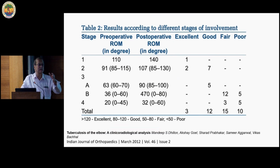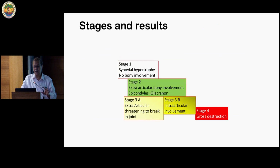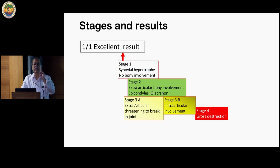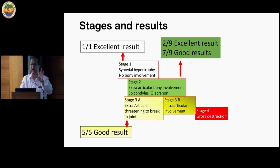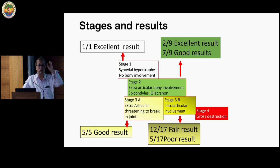What were the results? Why have they classified this? So the results in stage 1, where of course there was only 1 patient, it's not all that common, was excellent. Stage 2, again extra-articular, not going into the joint, generally good results. Stage 3A, again it is threatening into the joint, but it is not broken into the joint. Good results. But the moment it goes into the joint, the results were very, very unsatisfying.